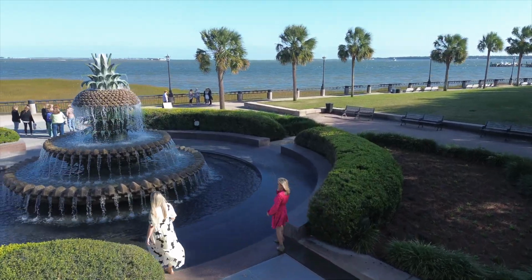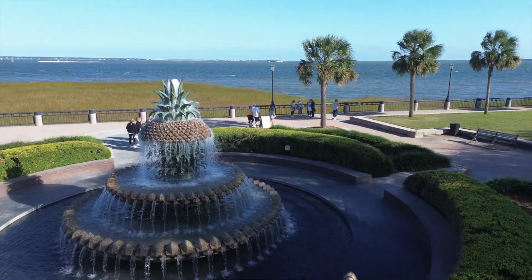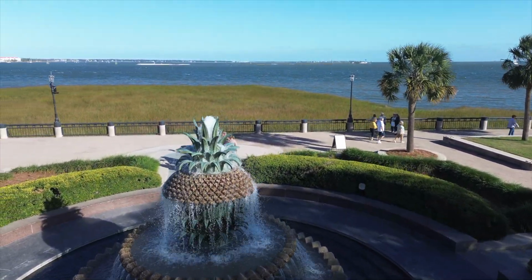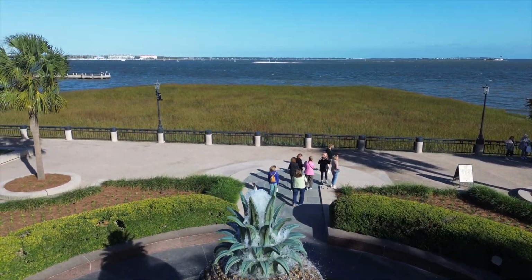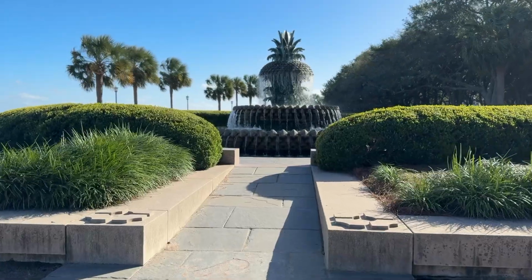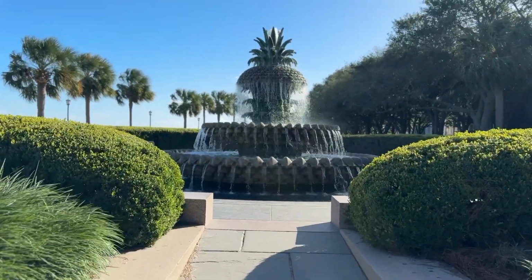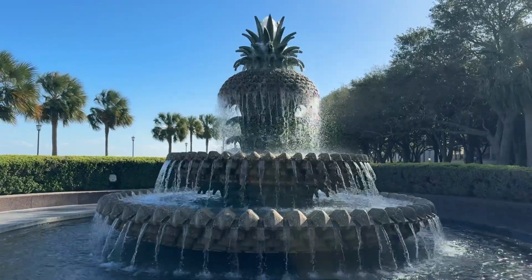Symbolic. Sailors would spear a pineapple into their fence post to let others know they were home safe, and the pineapple became an invitation to share stories and have a meal or drink. Recovery. The fountain opened to the public after Hurricane Hugo and symbolizes the city's recovery. The fountain is a popular place for weddings, photo shoots, and families, and one of the most photographed spots in Charleston.